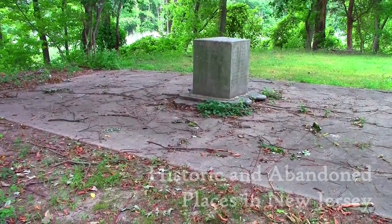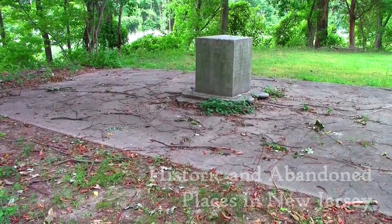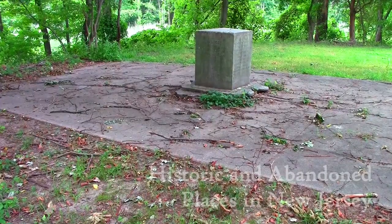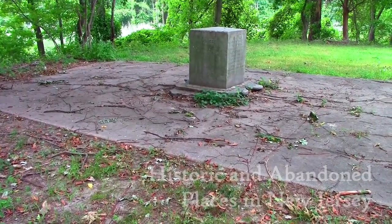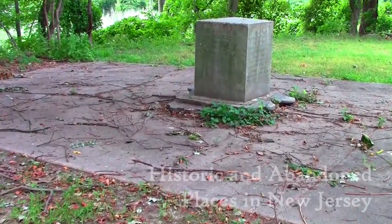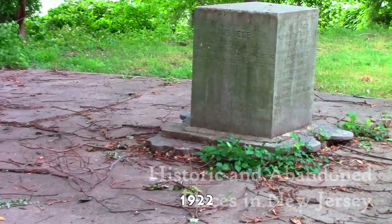Now, I don't know if you can see this or not, but if you look carefully, you'll notice that the original headstones are actually underneath that big stone block. I'm not exactly sure why that was done, but I know it was done a long time ago.